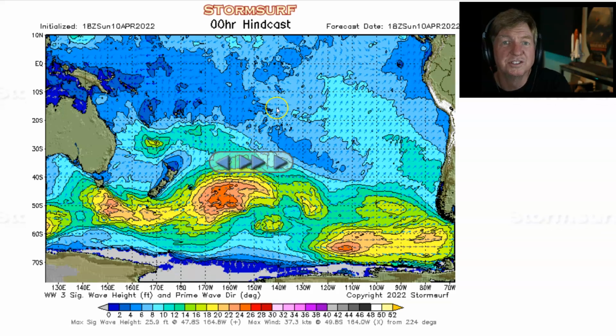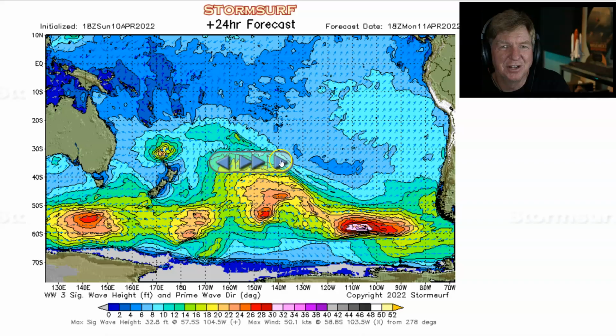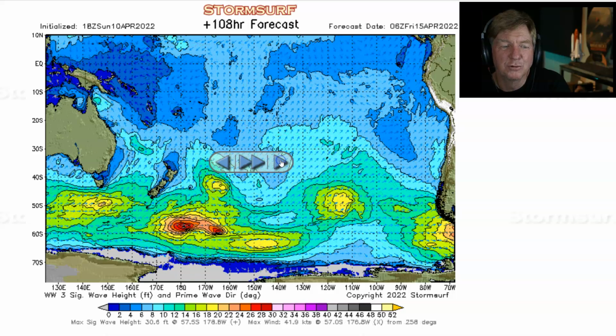Those were all seas that have already happened. Again, swell is in the water, radiating north from that. The second system pretty much fading out, not doing anything as we get into Monday. And then a bit of a slack pattern for a little bit.